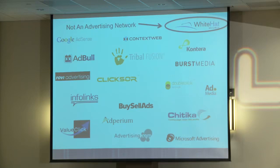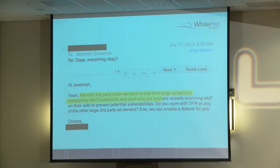The other thing we want to focus on here is that some of these allow third-party JavaScript. What could go wrong, right? And some of them don't. So we wanted to focus our research on the ones that did. But we said, okay, here are some more popular ones that don't allow JavaScript. Let's just write them and see if, when I ask nicely, they will let me put JavaScript in there.